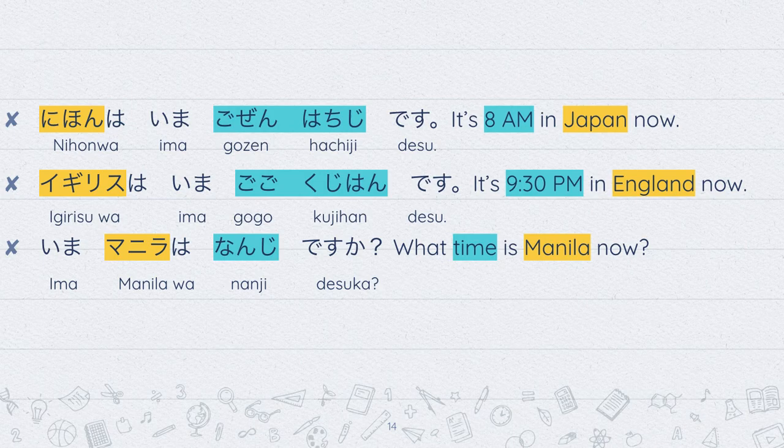So 日本 is Japan and 午前8時 is 8 a.m. Let's look into the next one. The example says it's 9:30 p.m. in England now. To say this in Japanese, it would be イギリスは今午後9時半です。イギリス means England, and 午後9時半 means 9:30 p.m.